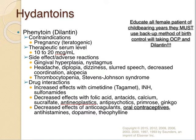A drug interaction is common with Dilantin, and there's too many to list, but knowing that it's a drug that has a lot of interactions, when you go to give it, you want to be mindful, what am I giving with it? And all age-bearing female patients, so once you get your period to once you stop your period, age 12 to 45, 50, they must use backup birth control while taking oral contraceptives and Dilantin because it will affect its effectiveness.